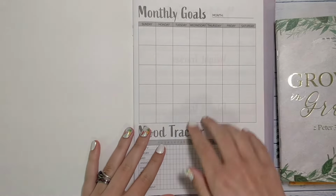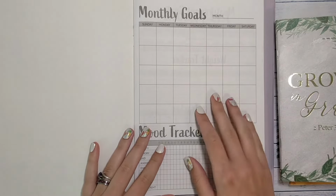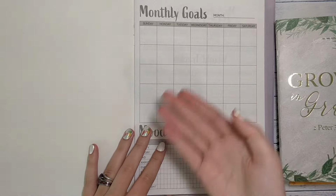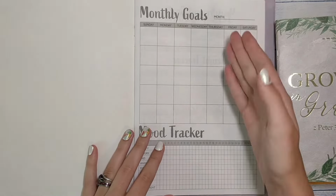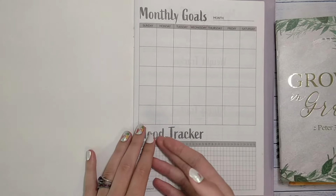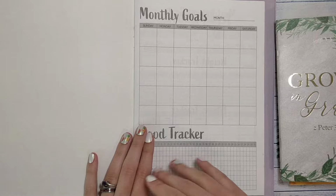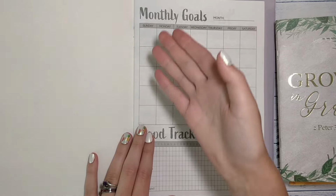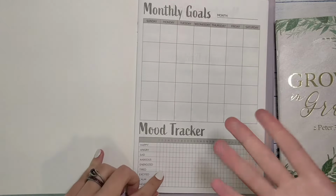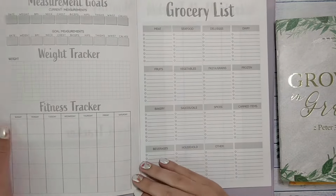So it has monthly goals, which you could just change to monthly planner, maybe put activities that you and your family do every month. Say you have soccer practice on Thursdays. Okay, then you know you need a quick meal on Thursdays, or you know you'll be eating out on Thursdays. Sunday, after church, maybe you just want a more chill meal. So you'll do a crock pot meal, like meatballs or pot roast or things like that. Mood tracker, not super important, but grocery list.